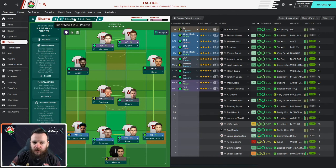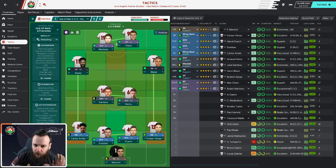We're going to move from our positive structure, which of course served us well against Barcelona last time out, back to our attacking structure. We are playing at home. We want to go after it. We want to get a good result.